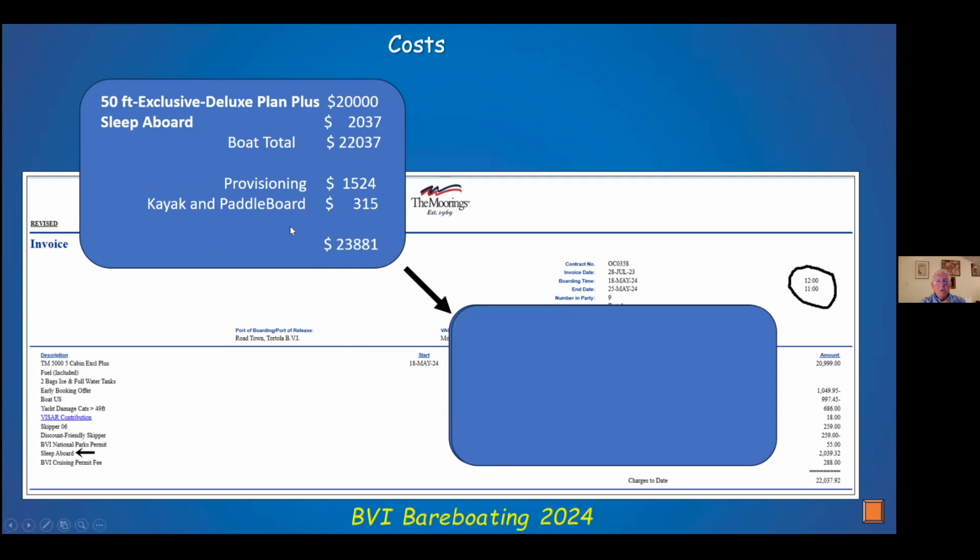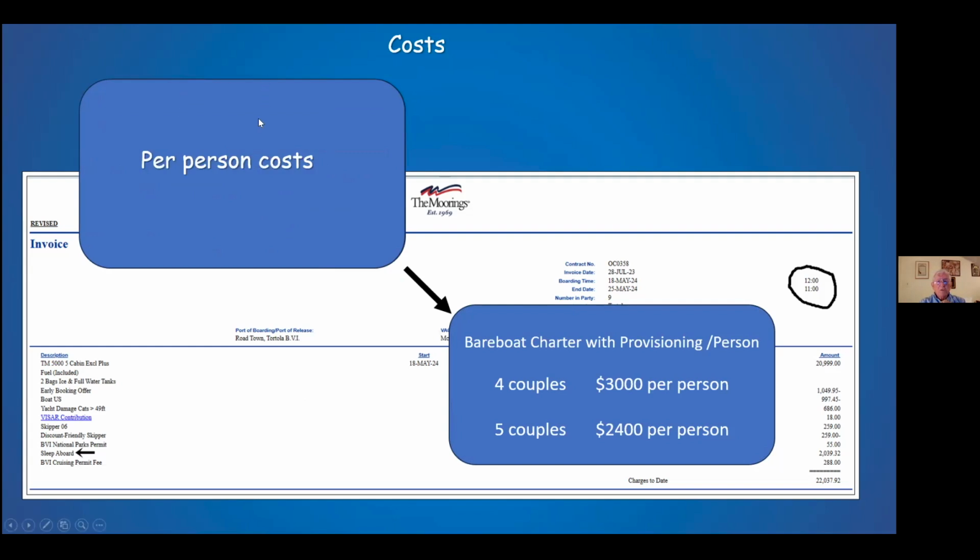Now, to put this into perspective, I broke this down on a per person basis. If you think of that cost, which seemed to be extremely high, and you break it down per person, it comes out to be $3,000 each, or if you had 5 couples, about $2,400 each. If you compare that with other cruises and trips, I've been on some trips recently, and this figure is really sort of reasonable, even though it looks like the total price is way high.